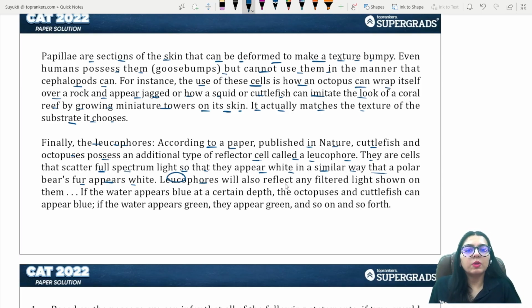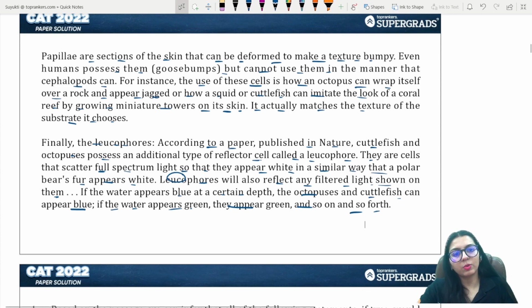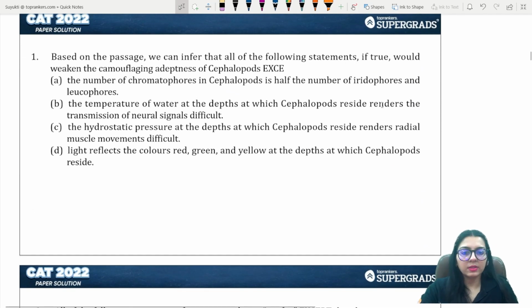So leucophores will also reflect any filtered light shown on them. If the water appears blue at a certain depth, the octopuses and the cuttlefish can appear blue. If the water appears green, they can appear green, and so on and so forth. So this is what helps them reflect any filtered light which is shown on them, which is why if the color of the water is blue, so are they. If it is green, so are they. So essentially, that is what the passage talks about.